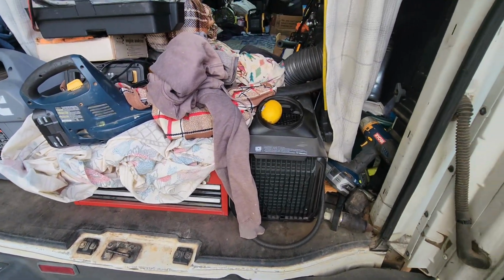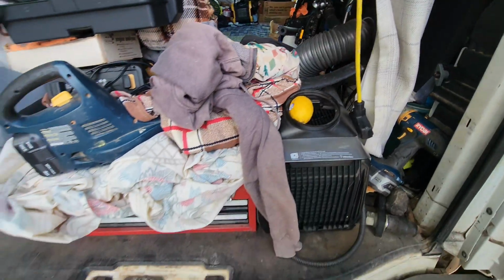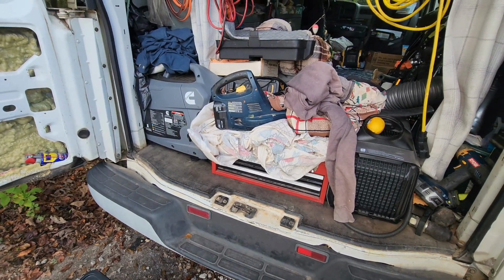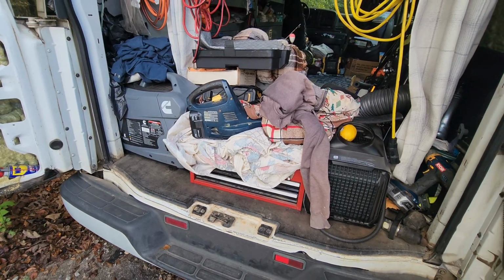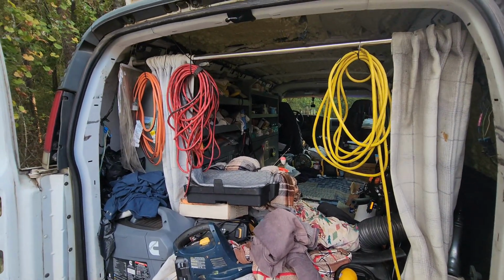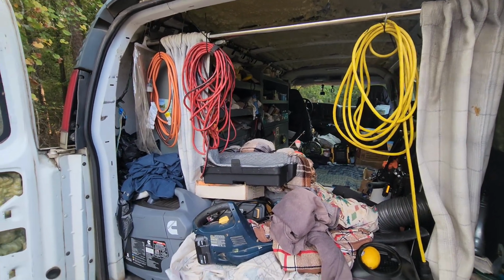This is our closet and toolbox. We try to keep enough tools in here to at least be able to change the battery, water pump, alternator, starter, radiator hoses, power steering hose. We actually had to change a power steering hose in a Lowe's parking lot in Kentucky 3 years ago.